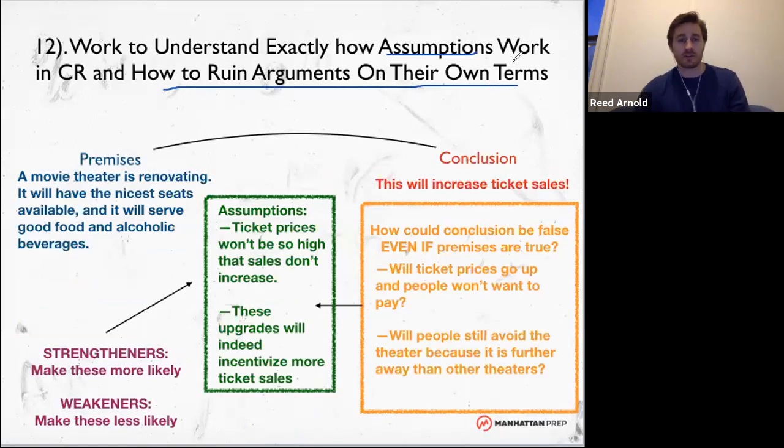Okay. So this is just a mock example. We have a movie theater that's renovating. It's going to have the nicest seats. It's going to serve good food and alcoholic beverages. So the conclusion is this change will increase ticket sales. Well, we want to think about how this argument would be ruined. Forget the answers. Again, a lot of this stuff you'll notice is not like dealing with actual questions. It's dealing with reasoning, dealing with how we're thinking. How does this argument fall apart?